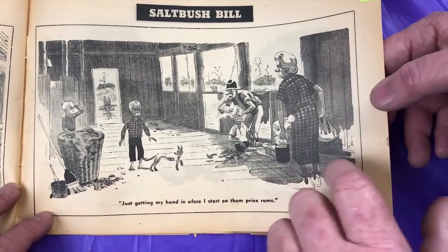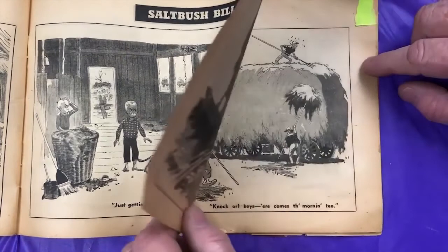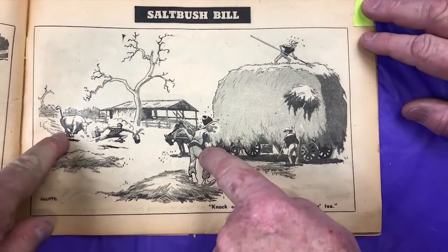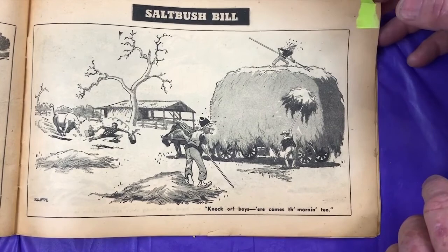And she's always carrying that parcel and the billy. And she's got cups because she's brought the cups in for their afternoon tea. And here's another typical gag. Knock-off boys. Here comes the morning tea. And he's getting chased by a bull. It's all nonchalant. So it's life in the bush, making light of the dangerous situations.